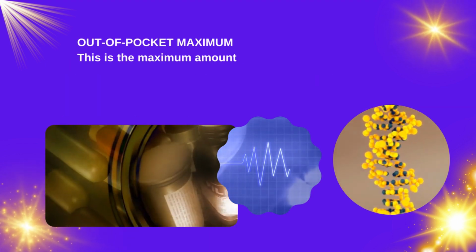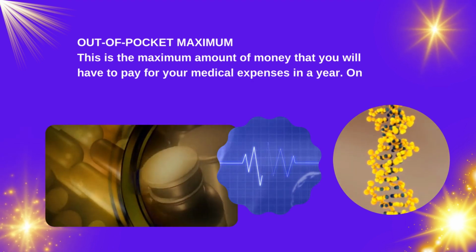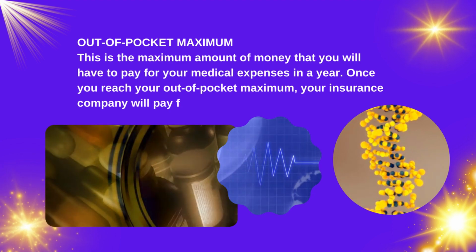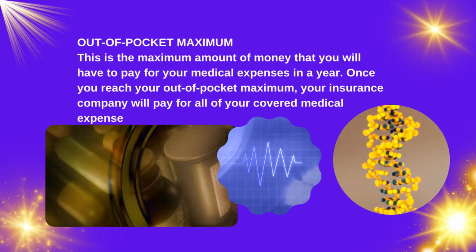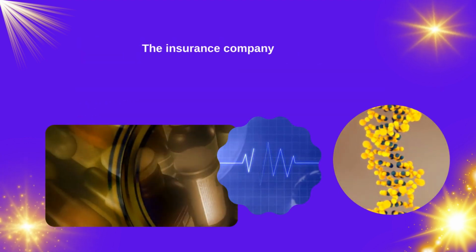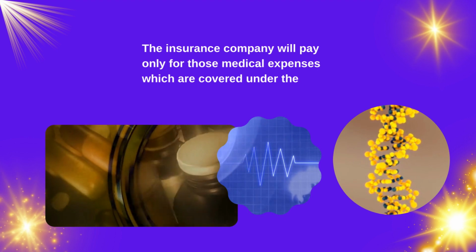Out-of-pocket maximum: this is the maximum amount of money that you will have to pay for your medical expenses in a year. Once you reach your out-of-pocket maximum, your insurance company will pay for all of your covered medical expenses for the rest of the year. Note, the insurance company will pay only for those medical expenses which are covered under the plan.